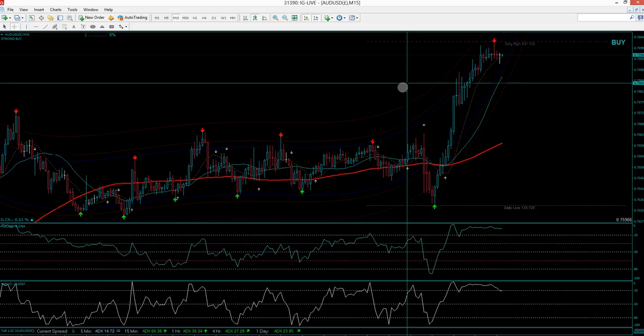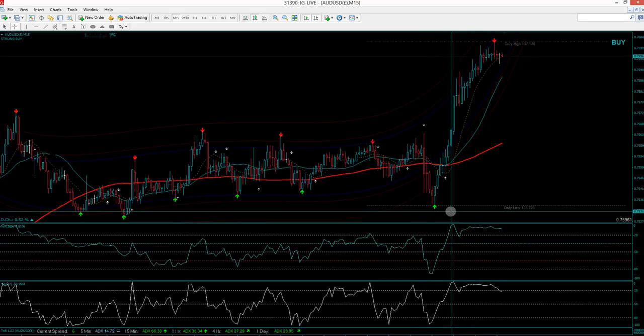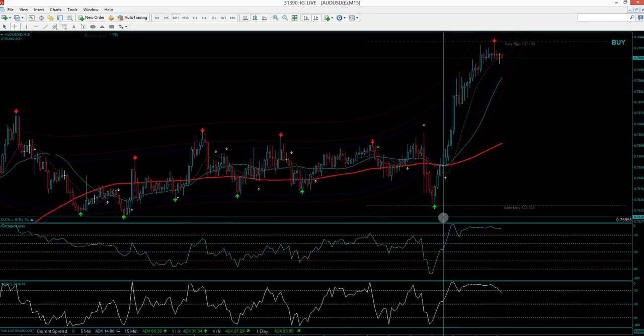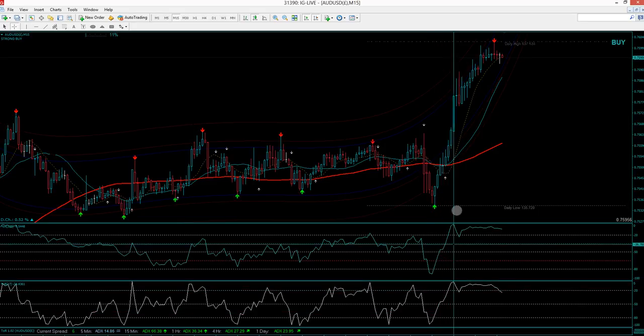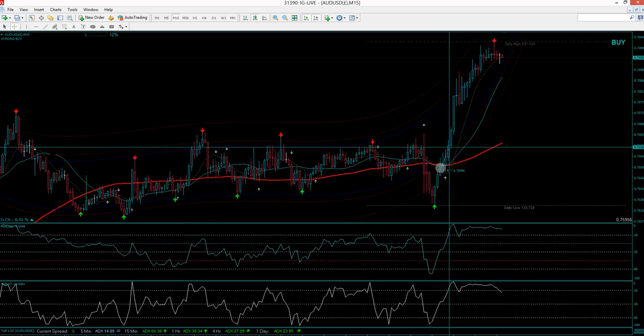Then this is the theory: you just wait until it hits the 10 again. So you would have been in the trade all the way up to here. Now a more cautious person would have waited for them both to hit right there, and then gone in, because both of them would have been in the overbought section. But nevertheless, that's only another 8 pips. Look, that's 37 pips from a 4 pip stop.